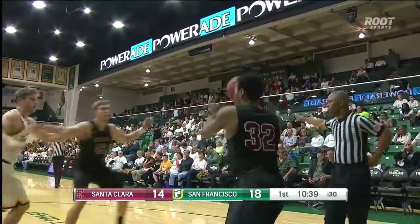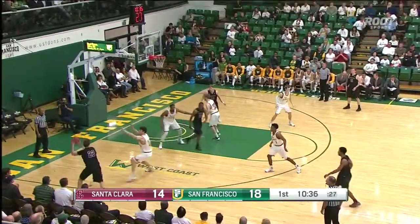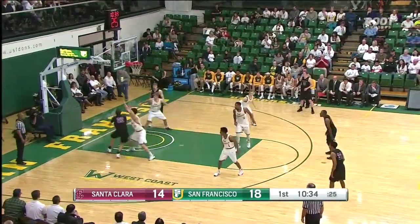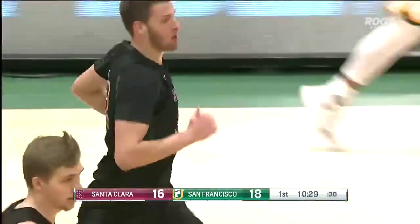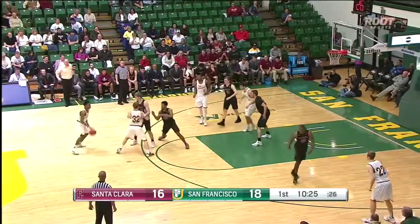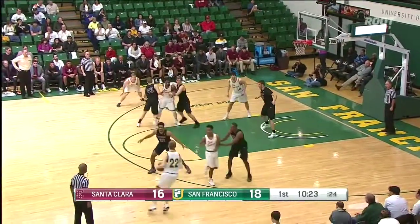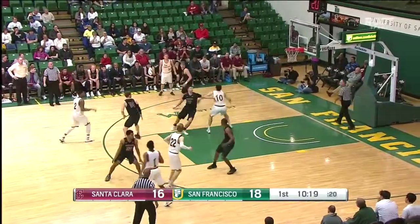Okay, on every out of bounds play, it's either Healy or Brownridge, so you got to really be alert. Hubbard spins and lays it in. Nice move by Matt Hubbard. So Hubbard's got 4 points, 18-16 Dons. A little over 10 minutes to play in the first half.